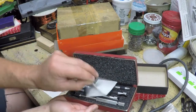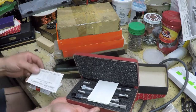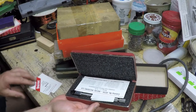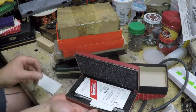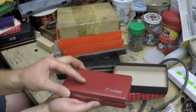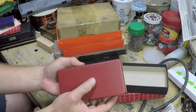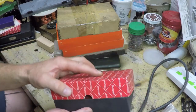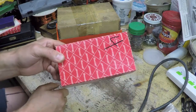And we got the original certificate of calibration or whatever there. We've got the catalog number, and we got the little Starrett book. This looks like it may have never been used. Inspection certificate. Yeah, we like that. Oh, that's sweet. Not only is it in its original case, but the case has its original box. That's a honey for the money.